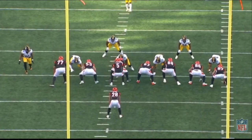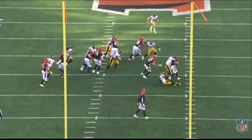So, one last look at it. But Heyward making a play on a terrible matchup, and that's what great players do.